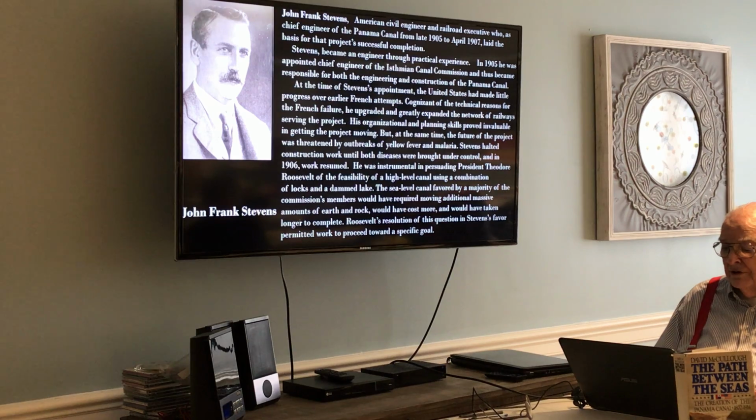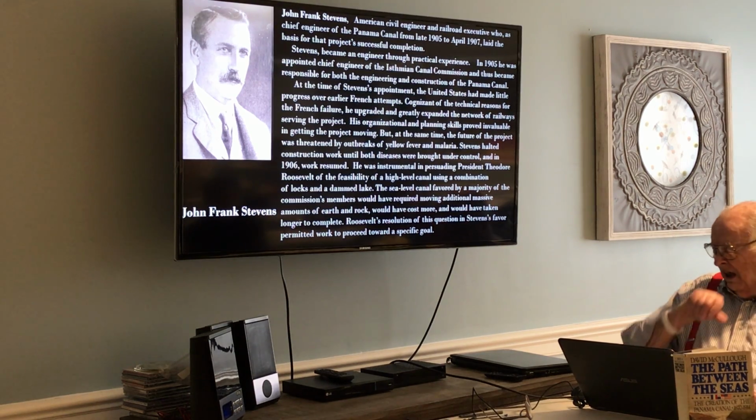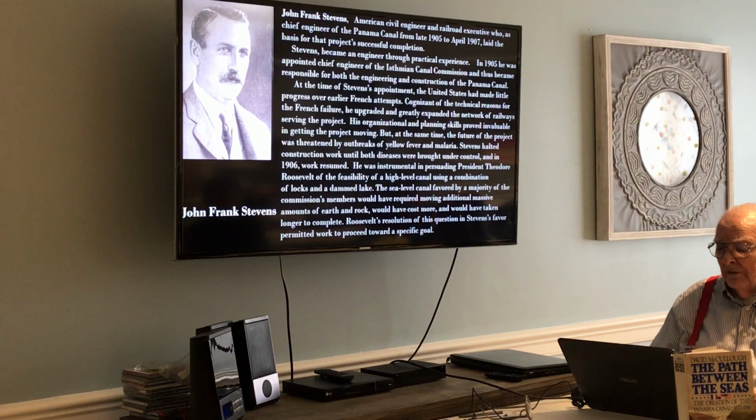Cognizant of the technical reasons for the French failure, he upgraded and greatly expanded the network of railways serving the project. His organizational and planning skills proved invaluable in getting the project moving. But at the same time, the future of the project was threatened by outbreaks of yellow fever and malaria. Stevens halted construction work until both diseases were brought under control. And in 1906, work did resume.